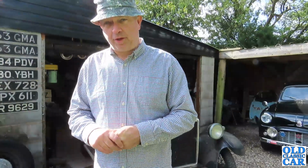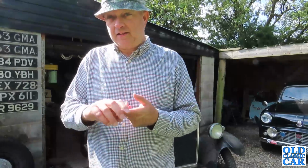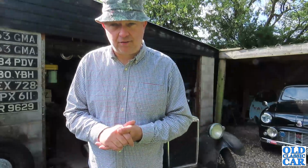There are certain things you need when you plan to rebuild a car. Money, of course, you need the parts, which I've got most of now, and you need space and time. You need all those things, and without each of those boxes ticked, it's just not going to happen at all, and I've come to realise that over the last few years.